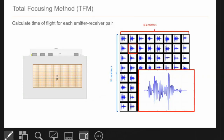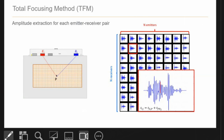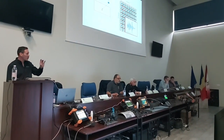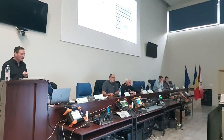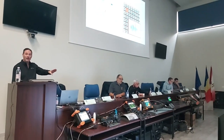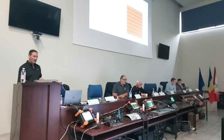transducer. We're going to combine those into one A scan, and then we're going to do something called time picking. So we're going to have a look at a specific time here, as you can see, on the A scan, because I know the travel time there and the travel time there. I can actually determine in my time of flight where that exact point is within my matrix, or within my A scan. Then I'm going to extract that specific point for the combined A scans all together and create a new point for that specific point in a matrix.